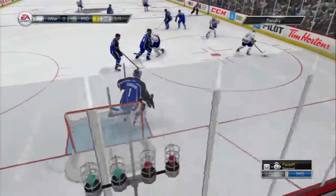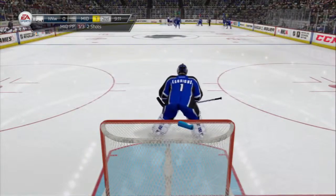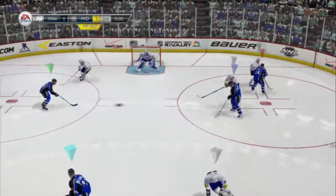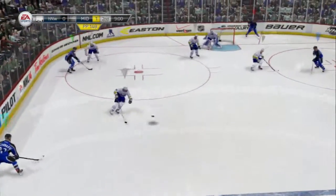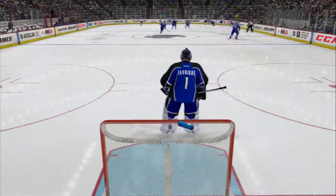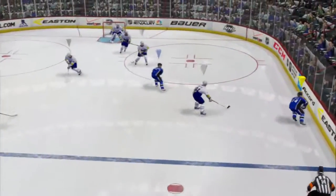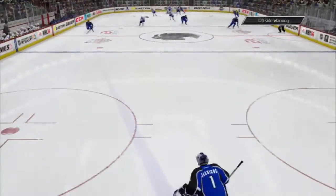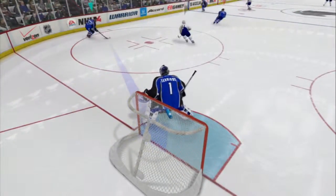Looks like we've got a delayed call coming. Referee's got his arm up here. Play will go on for the moment. Jacobs' efforts in the faceoff dot. Wow, what a job he has done. That's one of the reasons they're up. He's got that puck at the point. Wants it out. Able to pick that puck up and control it. Has that one back in their own end. They'll regroup for another rush.